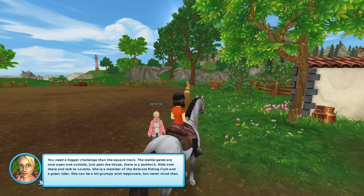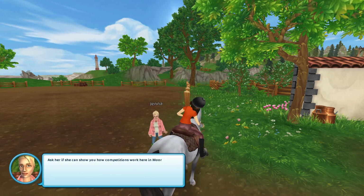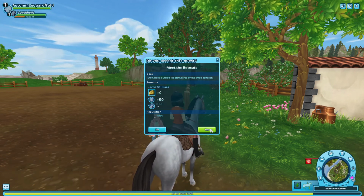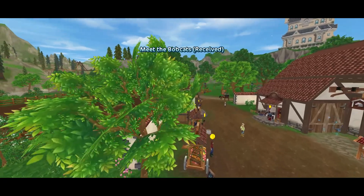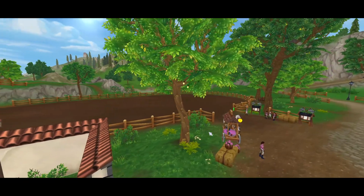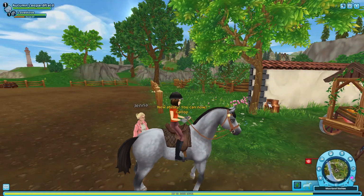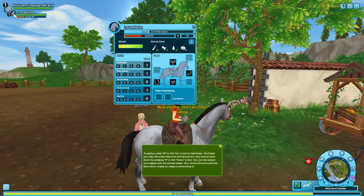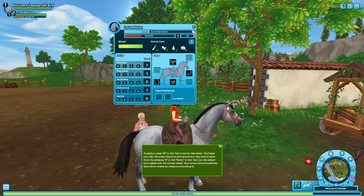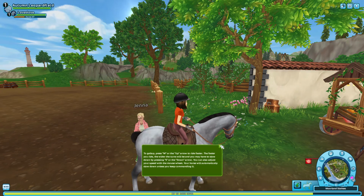The stable gates are now open. Meet the Bobcats. Oh my gosh. Here she is, Loretta, in this place. This is where all the Bobcats go. Now I want to see Love Dove. Okay, great. Gosh. Stop showing me this!